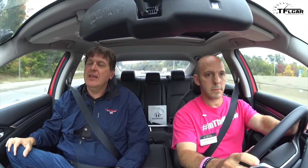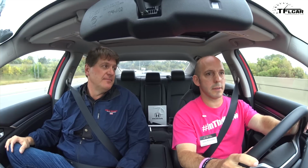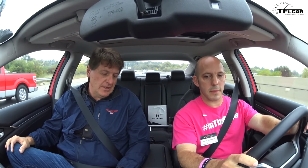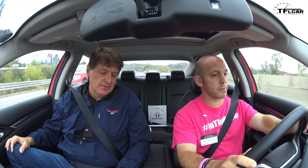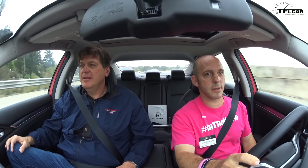Let's face it, Jason, people are buying this car who are looking for transportation to and from work. If you're an enthusiast, then you're going to be a stickler for the CVT. But if you're a normal car buyer, the average buyer, right? The enthusiasts are going to buy the Si and the Type R. Exactly, and you're looking at 35 combined city and highway. That's a big number. I'm super impressed. You want to drive it? Yeah, let's pull over. Let me try. Let's give it a shot.